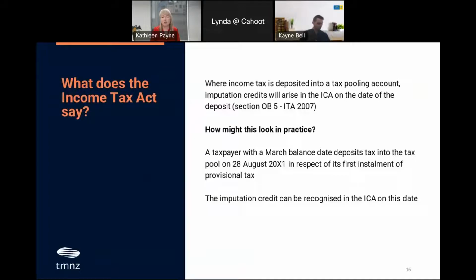Now, practically, most of us don't recognise or keep a monthly balance of our ICAs unless we're running really close to the wire on it, when we might be. Most of us will do it when we actually get to file the tax return. So while we say you can recognise it now, in practical terms, we normally get to the end of the year, go through the tax pooling report, look at all the deposits that have been made and record them into the ICA on the dates that they were actually paid, so those provisional tax dates.